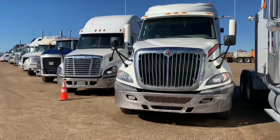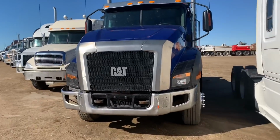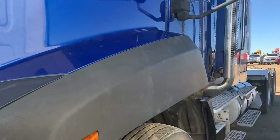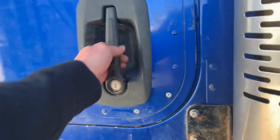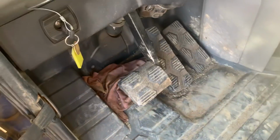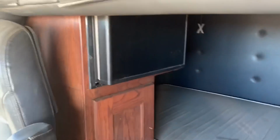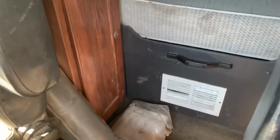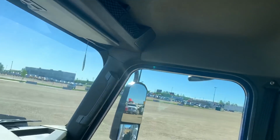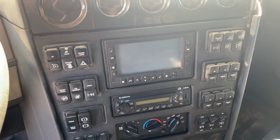Oh, well, there's something you don't see every day at the auction. So Cat started making trucks for a while. They've actually stopped making truck engines and stopped making trucks as well, but I don't think I've ever seen one of these. Interesting handle. Pedals look like something you'd see in a loader. Wasn't that different? I wonder if that's factory or if someone stole that out of a camper. Same kind of shape of sleeper opening as a Freightliner. Yeah, it's got a real kind of loader feel to it. Enough buttons for you?